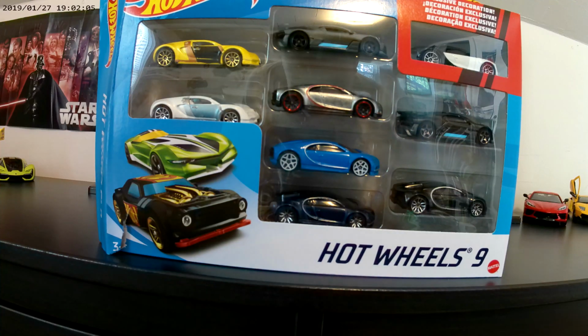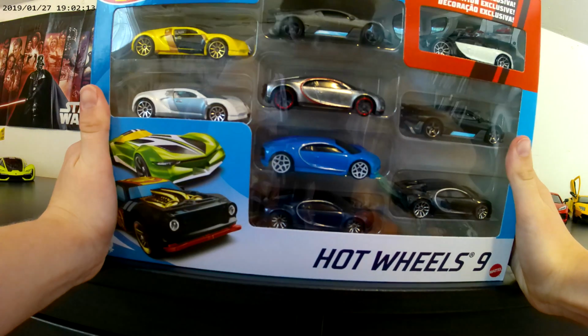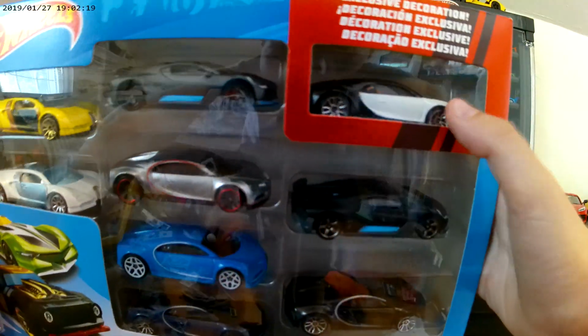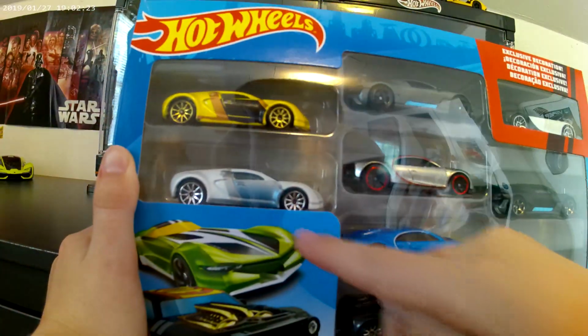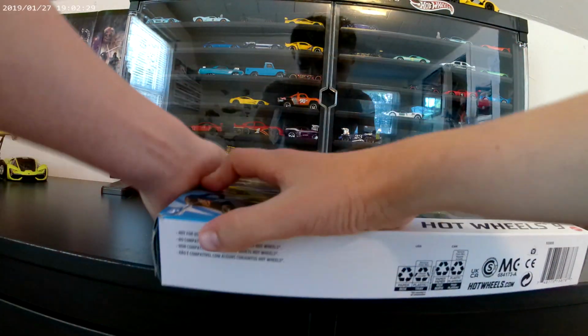Hello guys, look what we found at the store. This new Hot Wheels 9-pack. Oh my gosh, it's a Bugatti pack. All Bugattis in it, and it's got an exclusive Bugatti Chiron in it. And it looks like it has Veyrons, it looks like it has Chirons, and Devos. So let's quickly open it up.